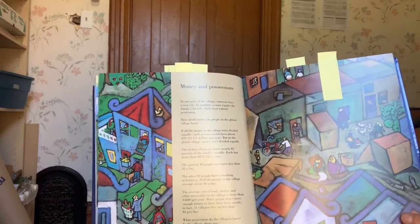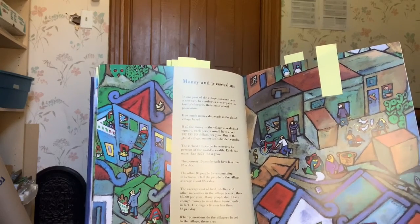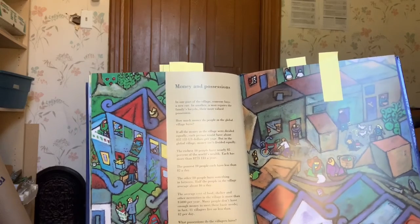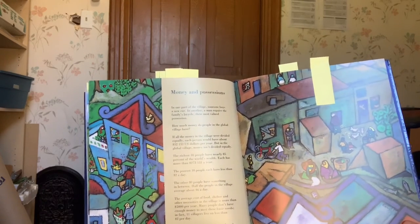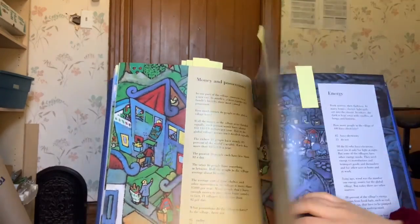What possessions do the villagers have? In the village, there are 95 radios, 79 televisions, 120 telephones, about 100 are cell phones, 51 computers. There are also 2 trucks, 18 automobiles, and 22 bicycles.